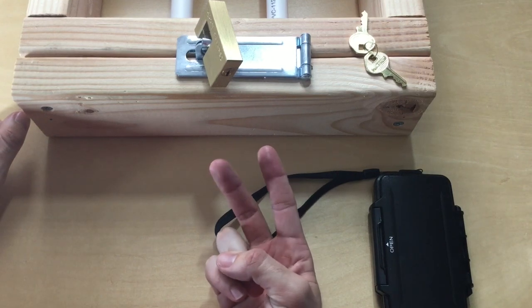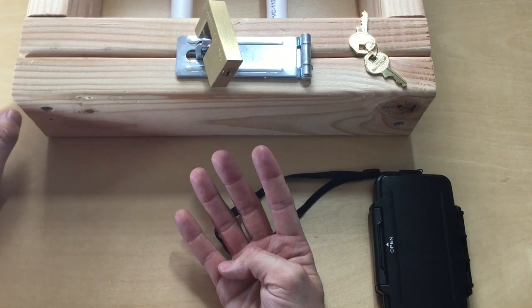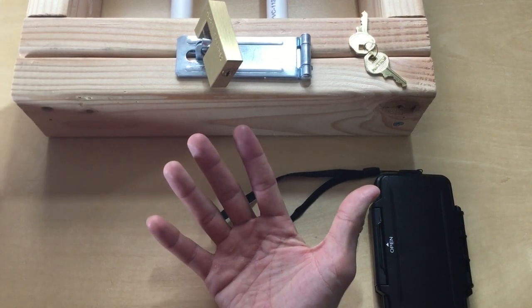So step one, moral right to make entry. Step two, what's the speed? Step three, attack vector identification. Step four, what's my unlock check? Is it unlocked already? Step five, what tools are available to me or otherwise attainable?